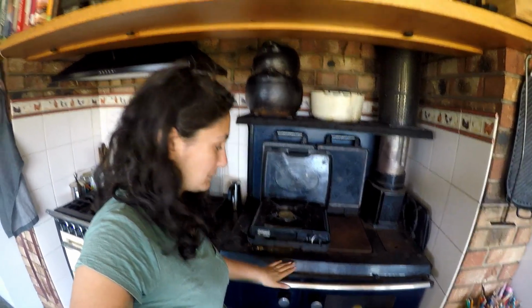So I've just set up the camping stove, and that's just going to have to do us for lunch. And I'll light the heater a little bit later, or the wood stove. I keep calling it a heater. It kind of is a heater.